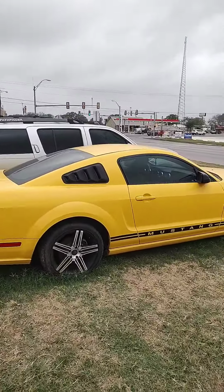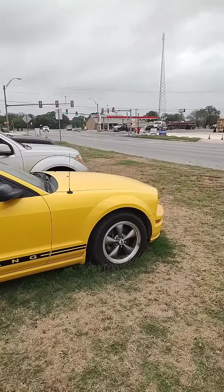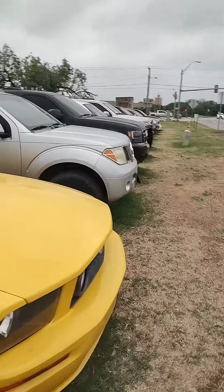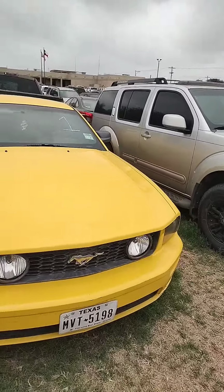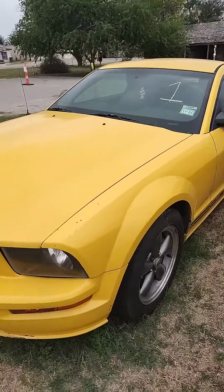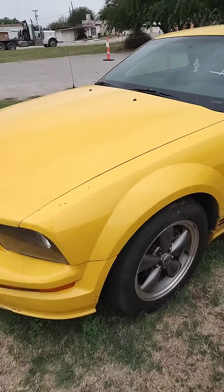Okay, for your hot rod enthusiasts, we've got a yellow Ford Mustang sitting here up for auction coming up tomorrow. Don't know what motor's in it. Could have a V6, could have the 5.0 V8 in it. So I just thought I'd walk around and show you this Ford Mustang that's up for auction. It's got the Ford wheels in the front. The two front wheels are Ford wheels on it.